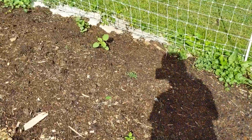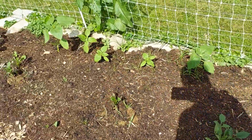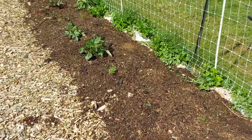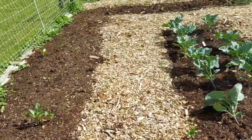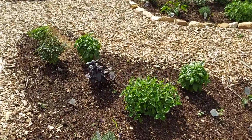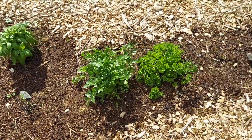I planted some sunflowers and dahlias in this bed. You can start to see them popping up a little bit here. This bed will definitely be the trickiest of all the beds to keep the weeds out because it's along that grass line. So here's some basil in this corner bed here. Lots of different varieties of basil. Looks like a little parsley there too.